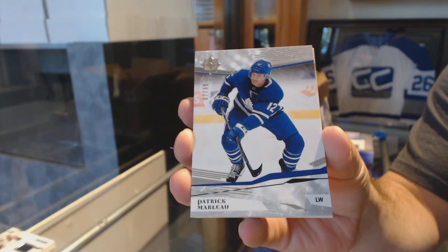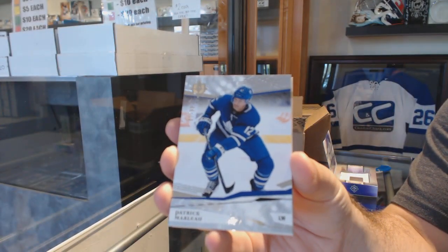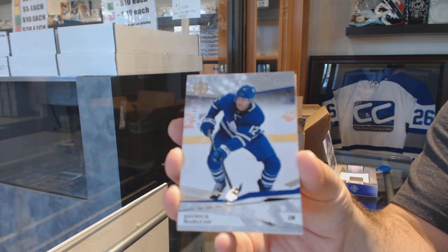Hold on, I gotta see which camera's which here. I think that works out better.